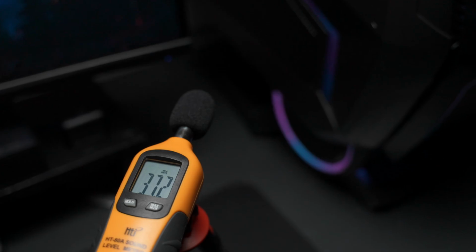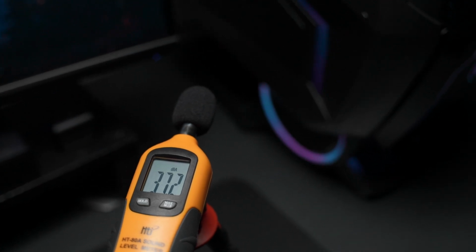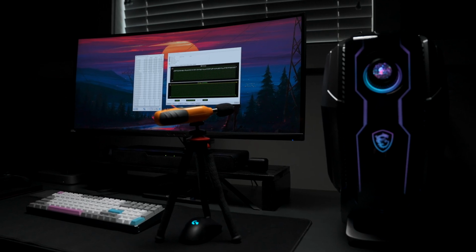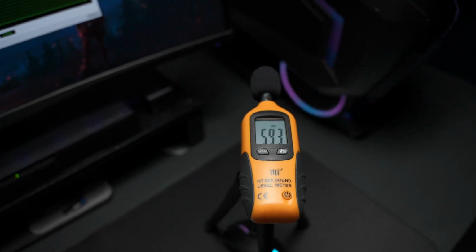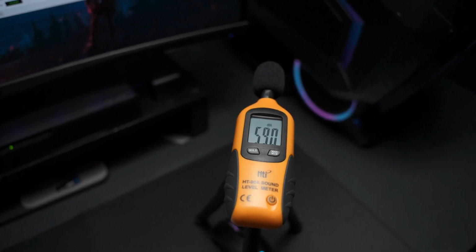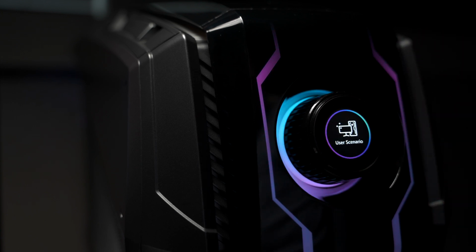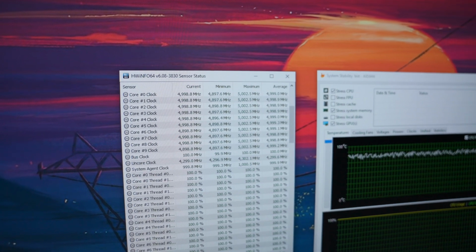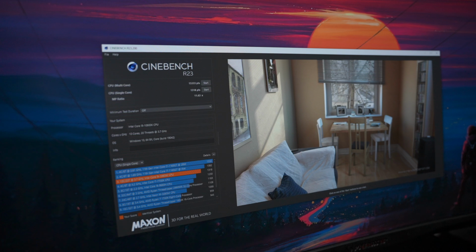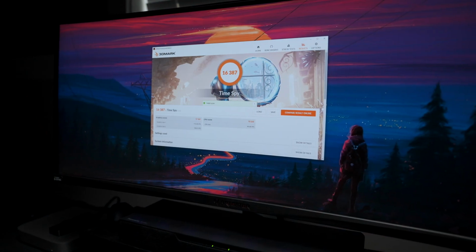Fan noise levels are noticeable while idle, but not much louder than my ambient room noise levels, so I can't really complain there. While stress testing, levels almost double. This is not a quiet machine under heavy load, but it does bring performance to the party. In extreme mode, the CPU gets a little bump on the core clock to 5 GHz, but that also brings some added heat, averaging 81 degrees Celsius at its hottest while benchmarking. Cinebench gave a multi-core score of 15,333, and 3D Mark's Time Spy gave a score of 16,387.